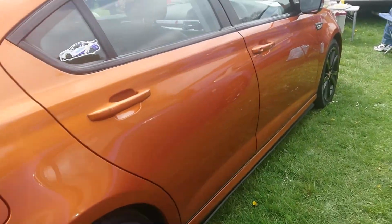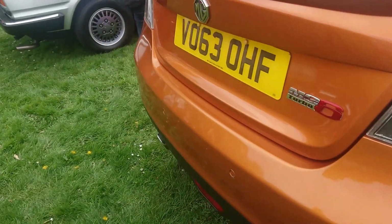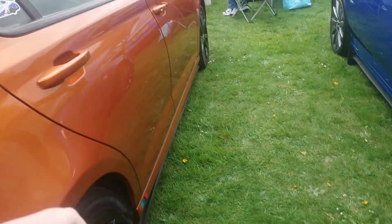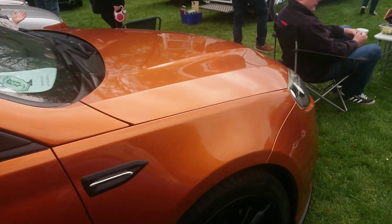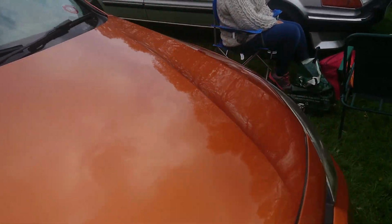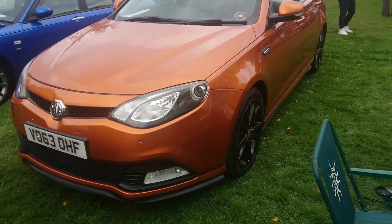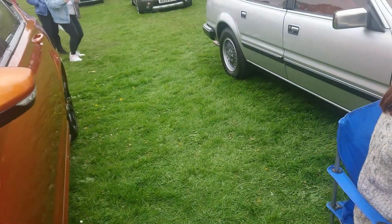MG6 1.8. I wonder if this is a TSC. We're about to be told whether it has a reversing camera or not. Yes, it is. It's a TSC. Again, this has been a manual. It's called a Cavacci engine in this. It's not a K-series, it's a Cavacci, which is a modified K-series that Shanghai Automotive developed for putting into the cars after about 2008, I think it was.